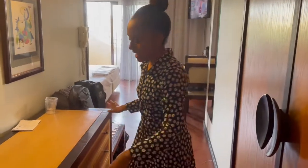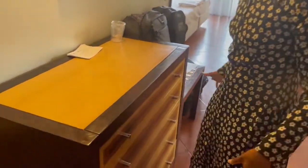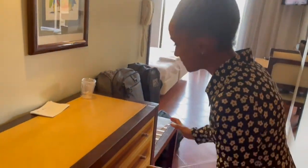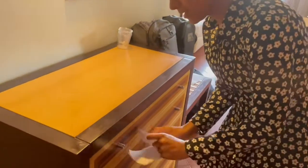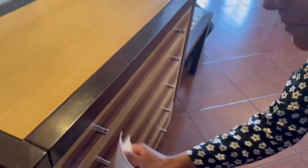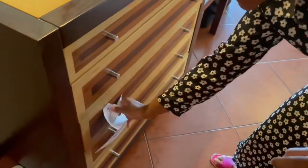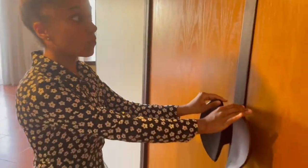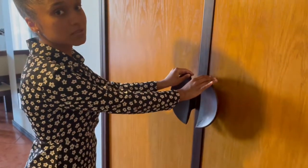So we're going to start from here. Here is the drawers. I haven't opened them and I don't really want to touch them. I haven't packed wipes. I haven't disinfected them. What's this? Oh, okay, serving mats. And these are just empty drawers by the looks of it. So there you go, empty drawers. And then you have here the wardrobe. Is this safe to open? Yeah, we can open.